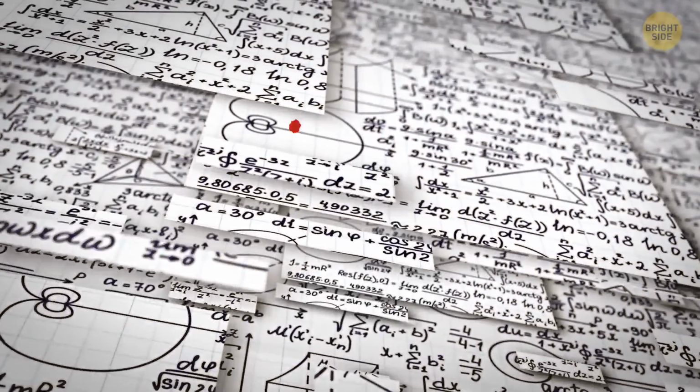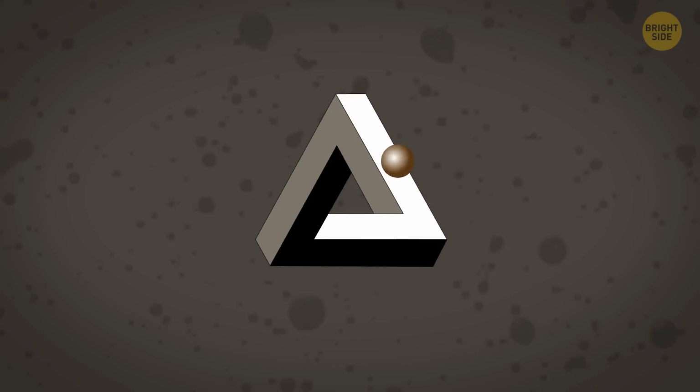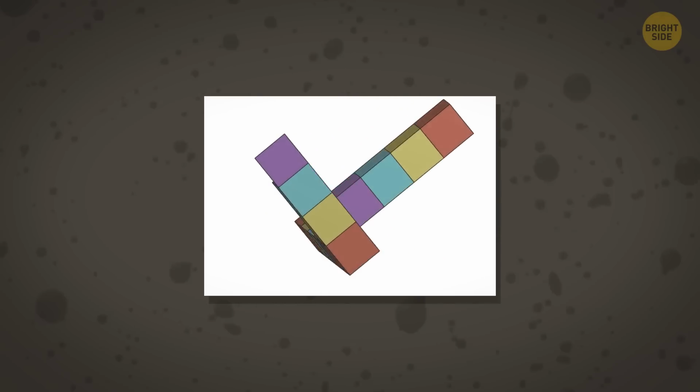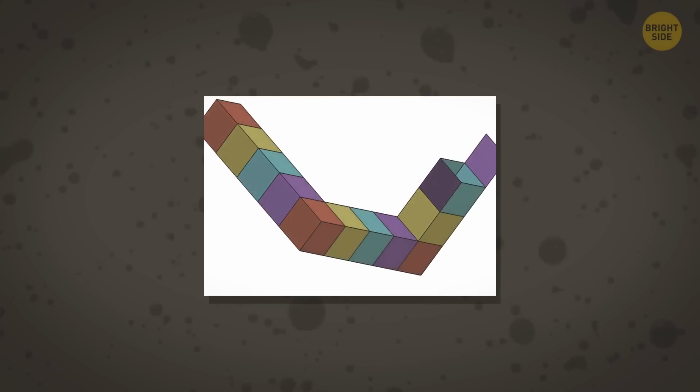This magical triangle defies the laws of Euclidean geometry. If you follow the ball sliding on the surface of the triangle from the top point, you'll notice something strange. It looks like the left side of the triangle is extending away from the viewer, while the right side is closer to you. The Penrose triangle is the type of geometrical figure that can only exist as an optical illusion, because this is what it looks like if we dismember it. Not a triangle at all, huh?